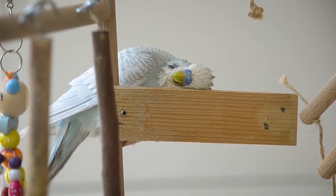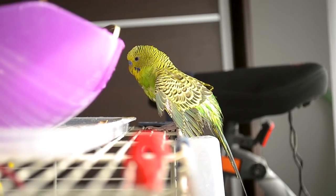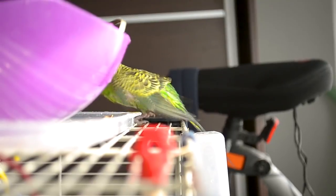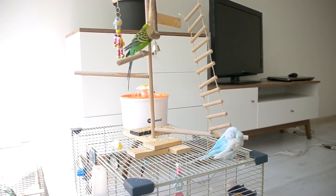Let your bird dry off. Your bird will shake herself to get the water off. However, make sure that the area that they are drying off in isn't breezy or cool. You might want to cover his or her cage with a towel to help.